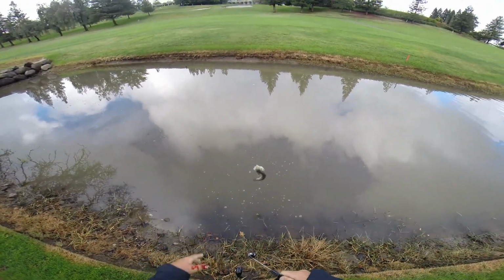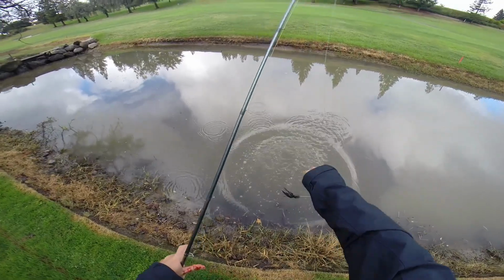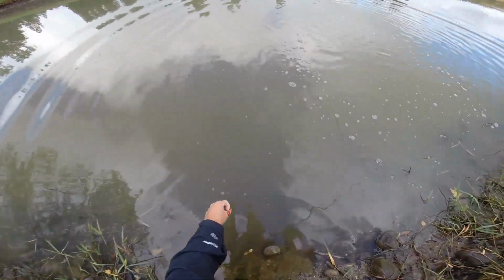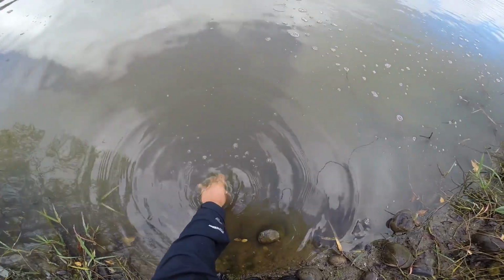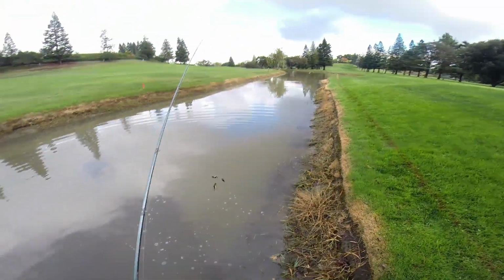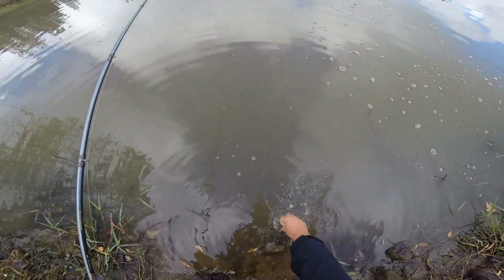There we go. Right there, guys. Got a little blood on me, but he'll be all right. Largemouth bass are hardy fish right there, and they could give a beating and they could take a beating. That's why I love fighting for them or catching them.